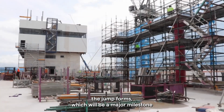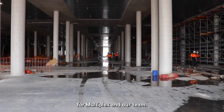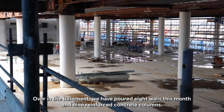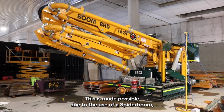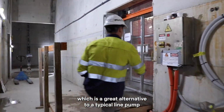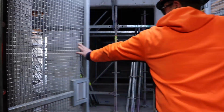be stripping the jump forms, which will be a major milestone for Multiplex and our team. Over in the basement, we have poured 8 walls this month and 9 reinforced concrete columns. This is made possible due to the use of a spider boom, which is a great alternative to a typical line pump, as it can get around those narrow spaces and get those efficient pours done.